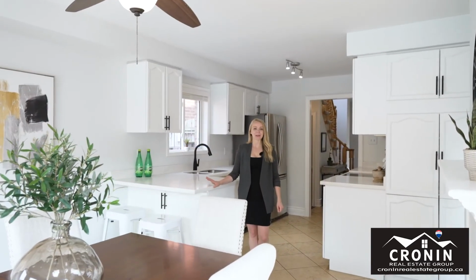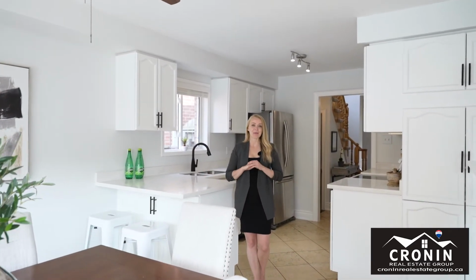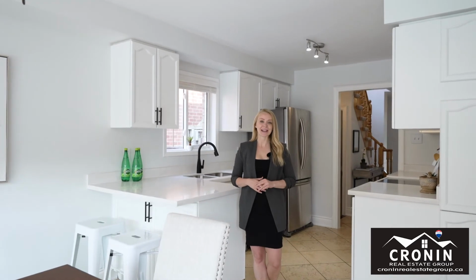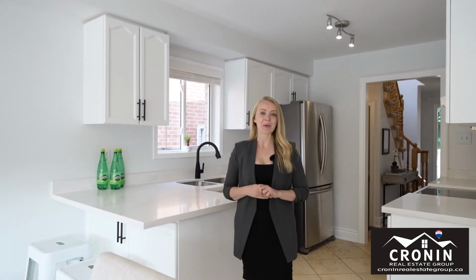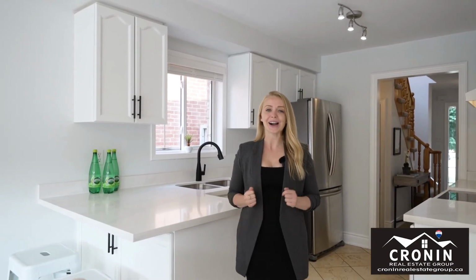My favorite part about this home is this right here, the beautiful kitchen that's been recently updated and overlooks the backyard, complete with an above-ground pool, perfect for cooling off on these hot summer days.